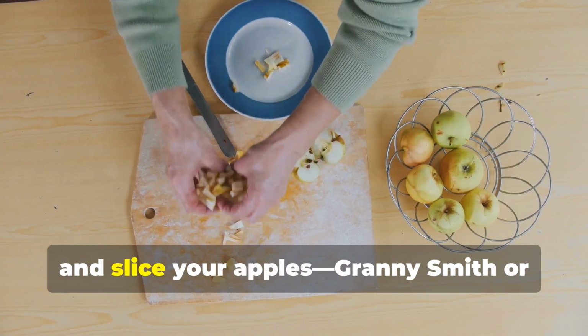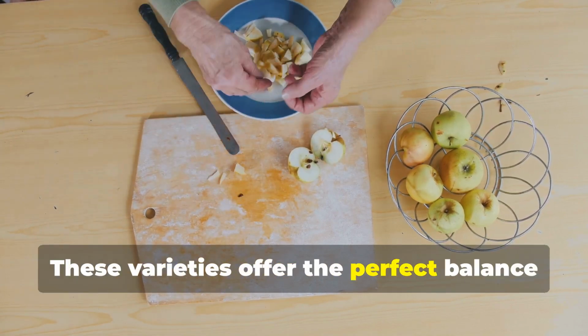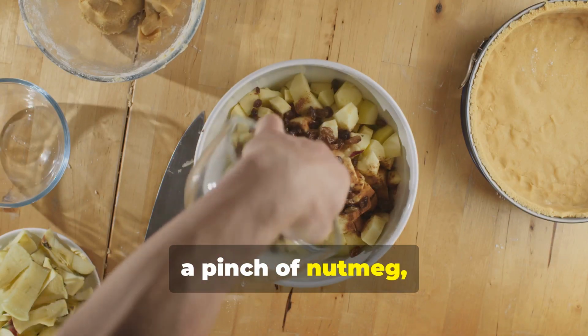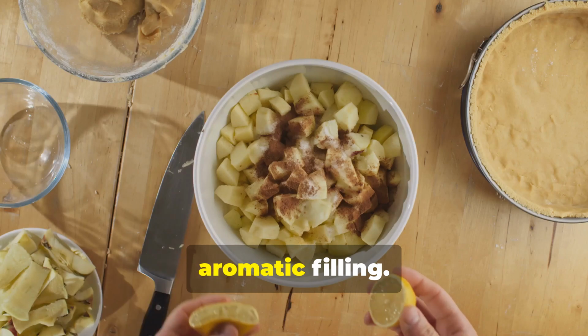Peel, core, and slice your apples. Granny Smith or Honeycrisp work well. These varieties offer the perfect balance of tartness and sweetness. Toss them with sugar, cinnamon, a pinch of nutmeg, and a squeeze of lemon juice. This combination creates a flavorful and aromatic filling.